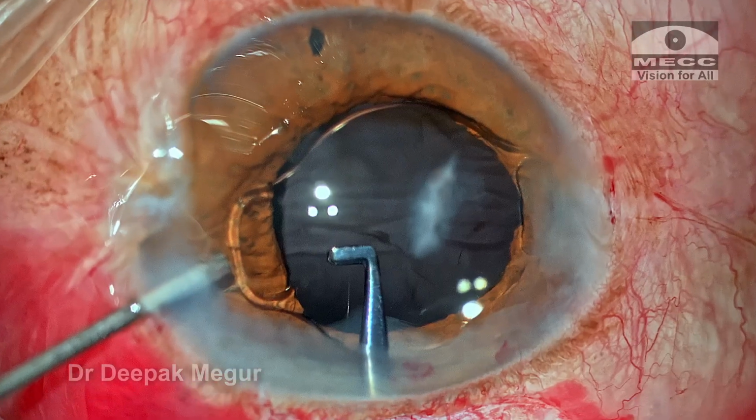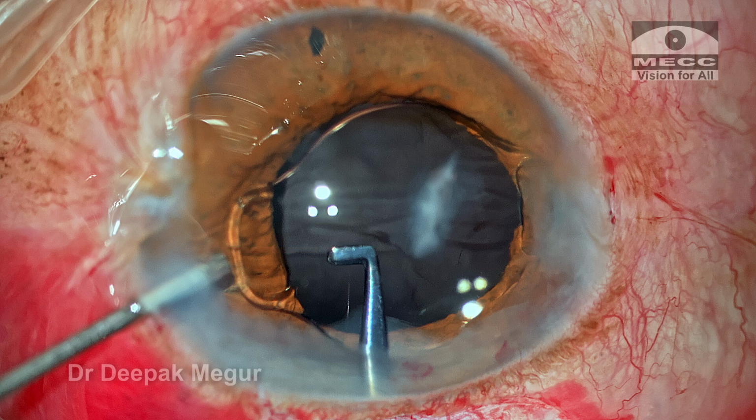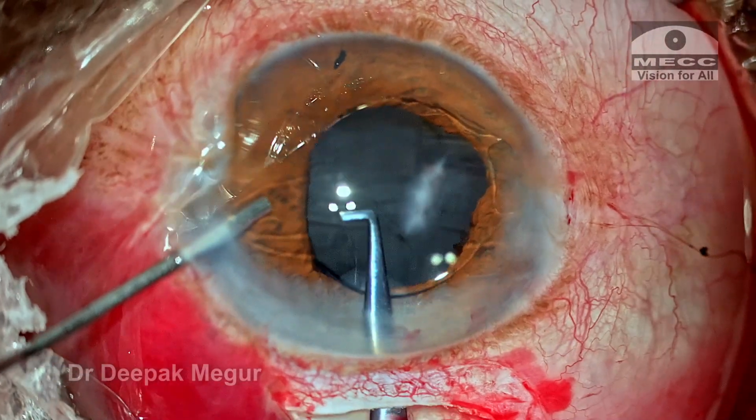The lens is held not in the center but in the paracentral area, which is almost nearing the edge of the optic, and the end of the forceps which is holding the lens usually coincides with the level of the cleavage which we have in the haptics. So that gives me an indirect hint of where the potential cleavage in this haptic is, so that I can engage my iris there. That's the reason I prefer to hold my forceps at this particular position.